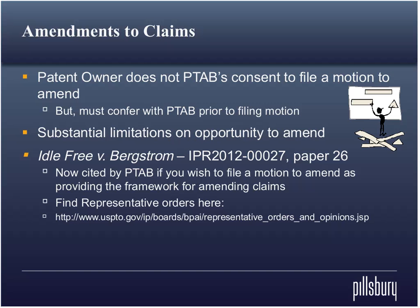The problem with amending the claims is there's a lot of limitations to it, and you're typically only going to have one opportunity to do that. There's a case that was decided a while ago. It's Idle-Free v. Bergstrom, and it's IPR 2012-27, paper 26. And this is what the board always cites when you say you want to amend the claims. They'll cite this to you and say, hey, you better read through this decision.